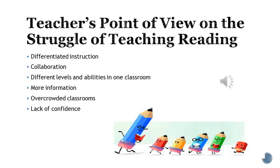Another struggle is that there are different levels and abilities in one classroom. It's hard to teach little Johnny, who's 2 grades above grade level, when you have Sally over here who's 3 levels below. Which student and which level are they supposed to teach on? It's very hard to do that. Teachers also say that they don't have enough information on the topic. They don't have enough resources. They don't know enough about it. They don't know enough strategies.